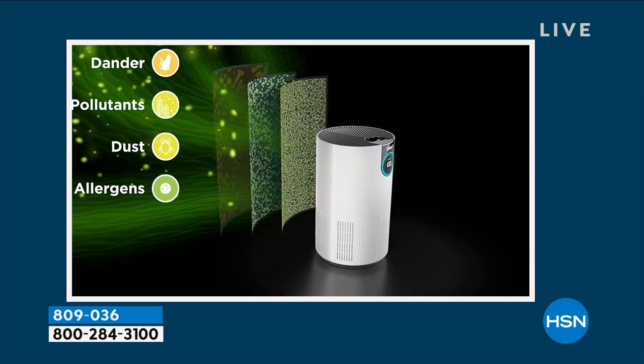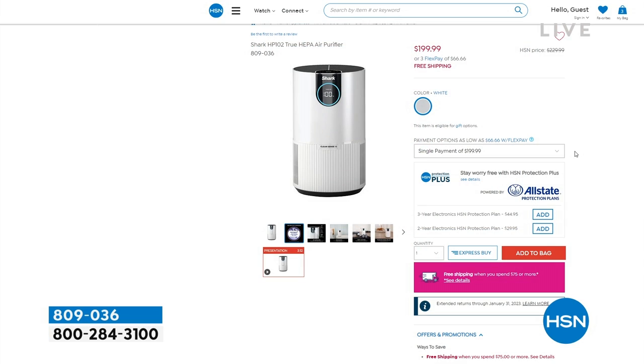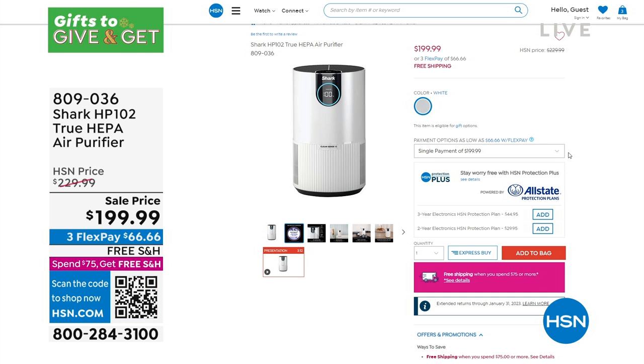So you plug it in, and it's constantly reading the room and finding out what type of particulates are in the air, and then cleaning and scrubbing the air. True HEPA filter, removing all those allergens and dander. You guys, $66 gets it home. True HEPA, if you have asthma or allergy, you'll want this in your life. I love my air purifier, and I have all of that.